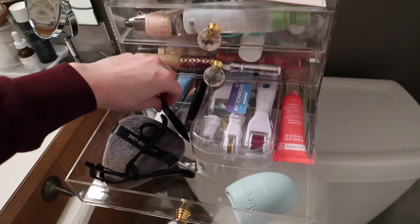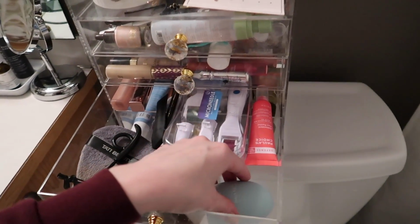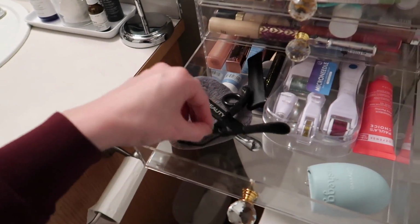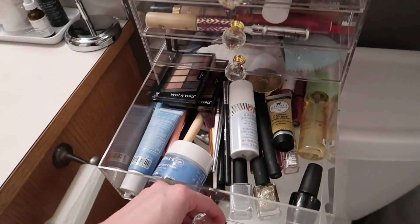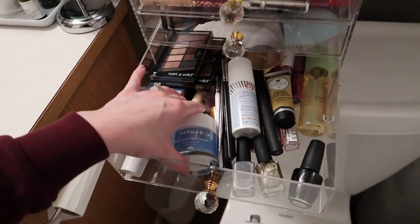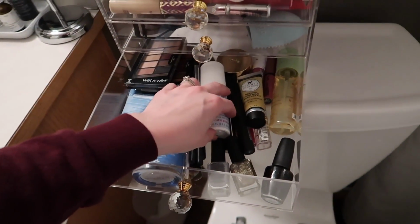In this drawer, I just have some beauty tools. So my micro needling kit, which I've been using for a few months, and my brush cleaner. I also have my Tati Beauty little Blendiful, my eyelash curler in there, and then this drawer is just my extras. I have that little extras bin in there. So extras of stuff that I eventually want to try, extra brushes that I'm not currently using.